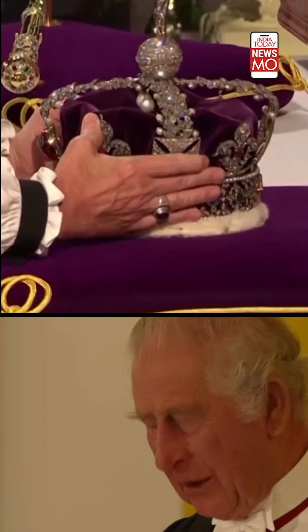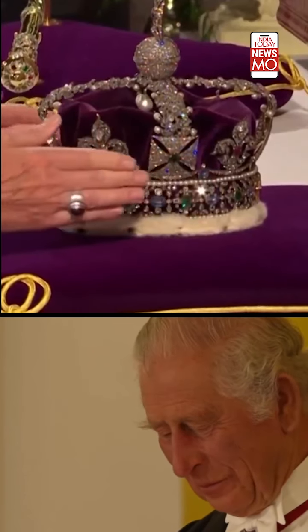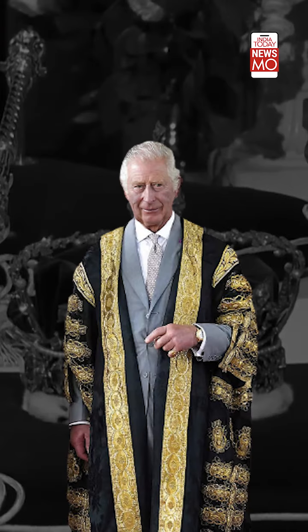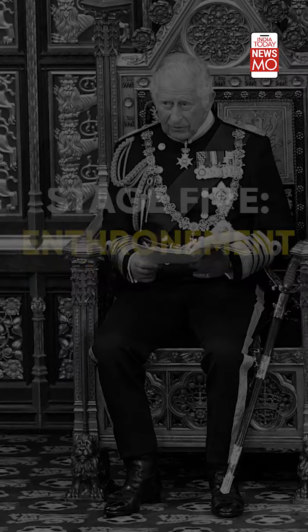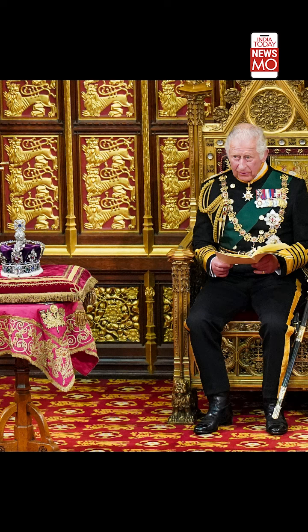This is the moment for which the government is spending millions. Once-in-a-lifetime moment where Charles will wear St. Edward's crown. But before that, he will be presented with the sovereign's orb, the coronation ring, the sovereign's scepter with cross and sovereign's scepter with dove. Stage 5 – Enthronement. This stage will see the king take the throne.